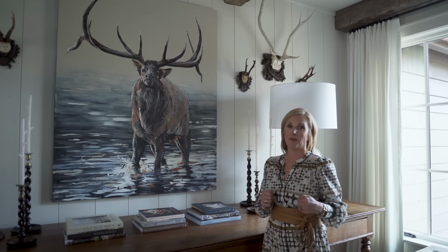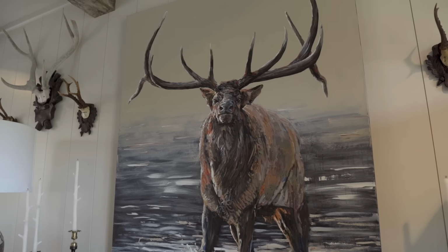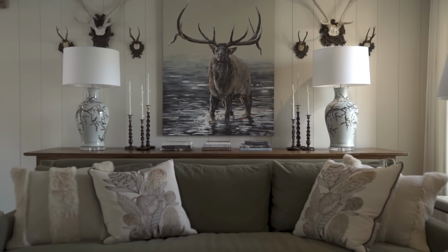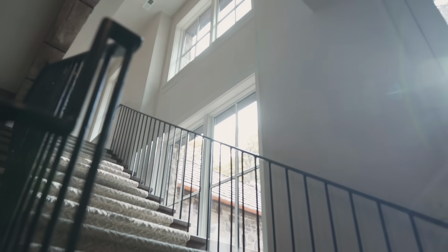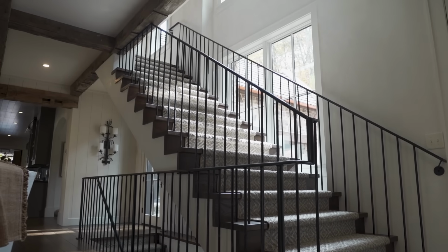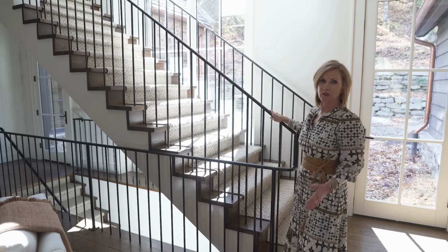I'm a huge fan of art, so I am absolutely in love with this piece by Jared Knox. It just fits the space perfectly. Coming off the living room is this amazing floating staircase designed by Francis Zook. Absolutely beautiful from every angle of the house. It really is one of my favorite parts of this home.